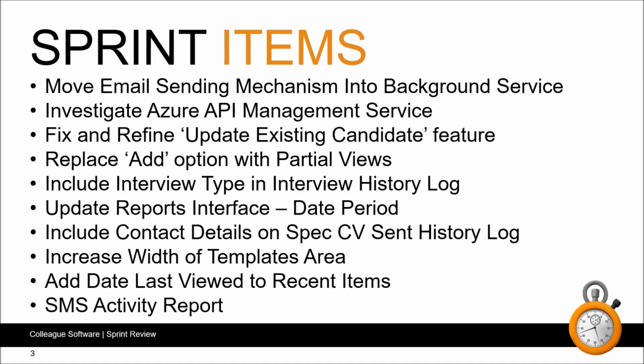We've updated the add option partial view on the search so that this uses a view which scrolls down from above to look up additional records. Previously this feature would take the user to a selection screen, which wasn't ideal. Again, I'll give a demonstration on what I mean by this shortly.